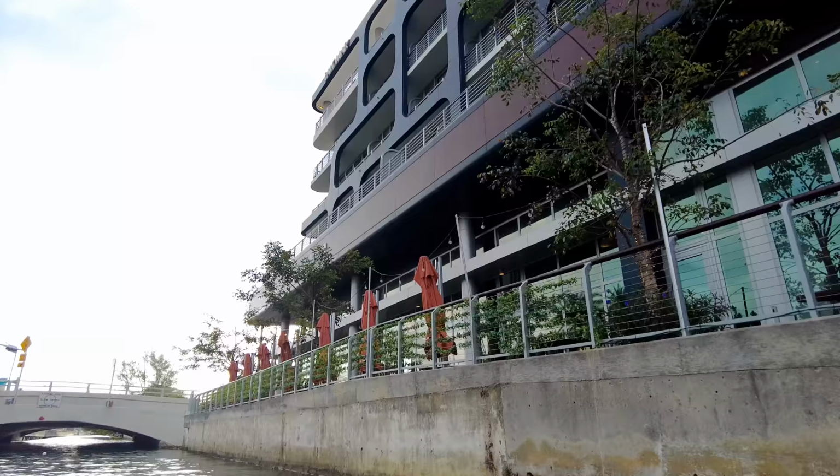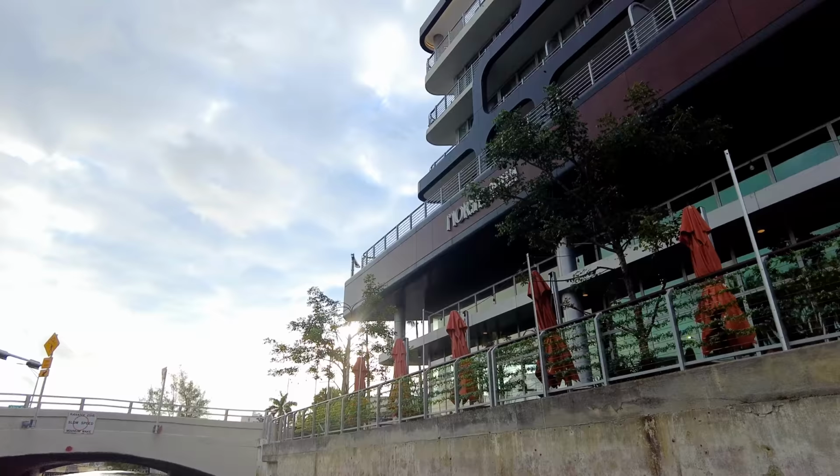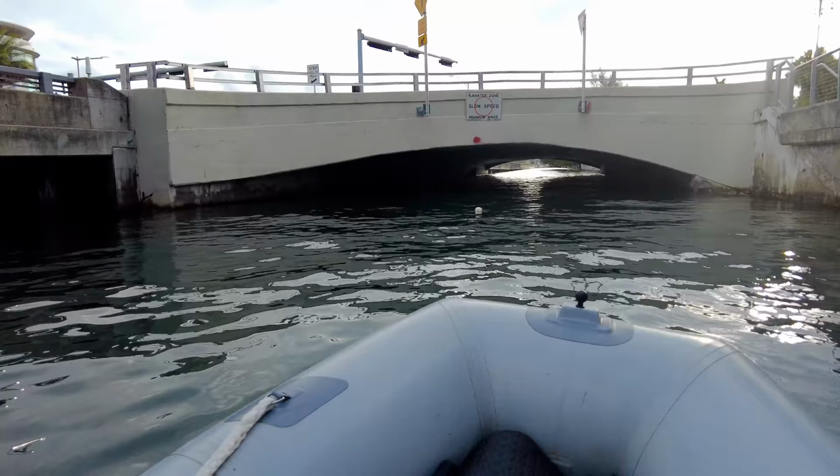This place is called Oysteria. Hold on. Morini Oysteria Romagnola. Look, somebody put a crab shop right here in the center.